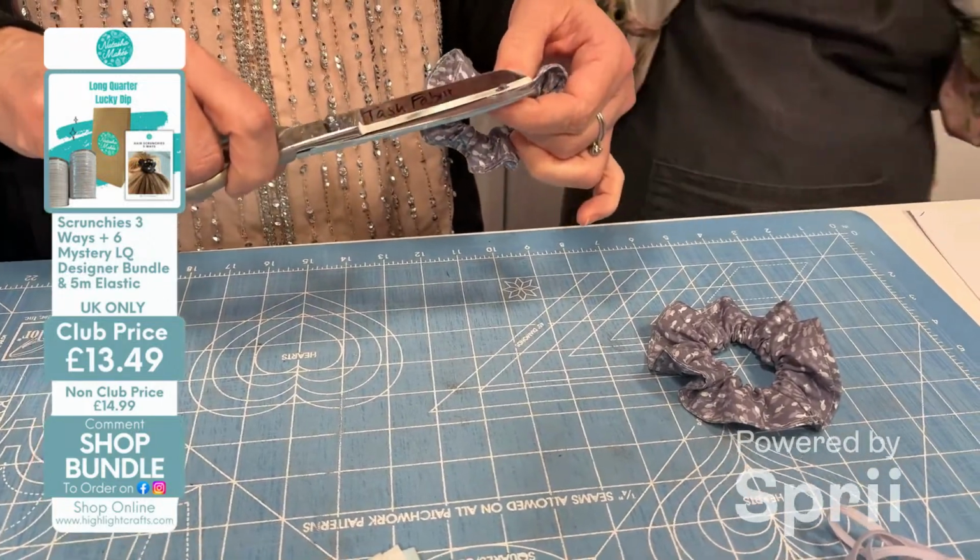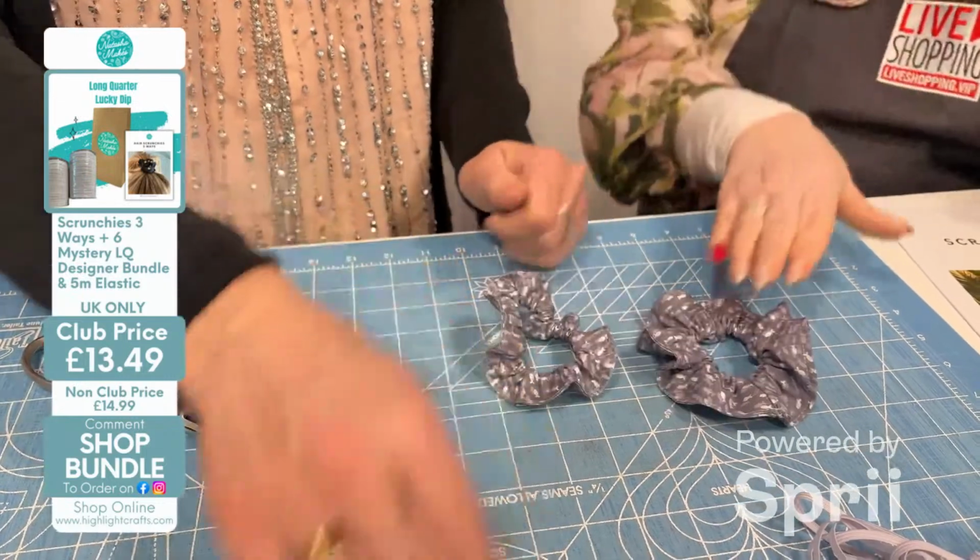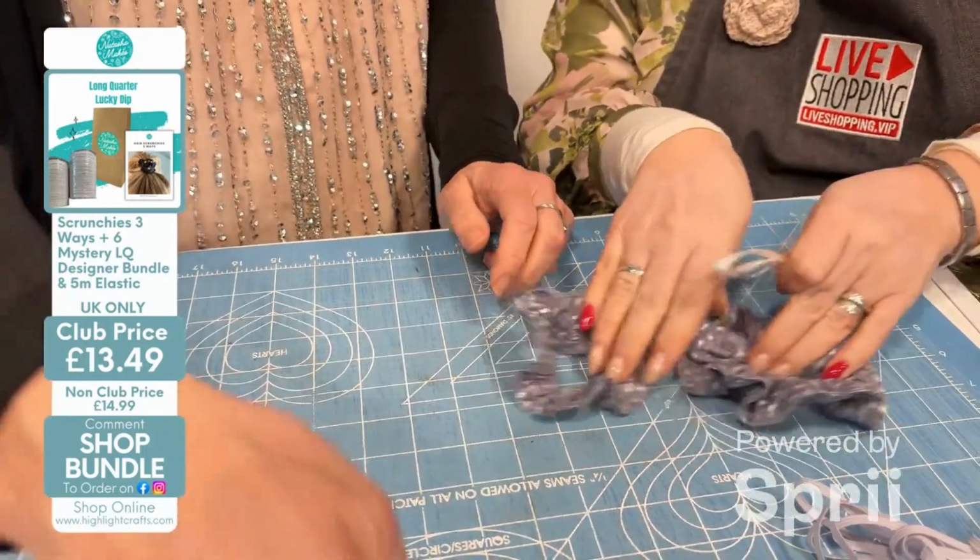Twinning's winning. You know it. I'm looking at Becky and Becky's giggling at me now. Just saying, you got matching mini me's.